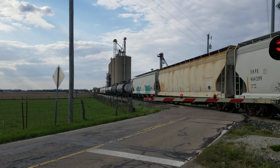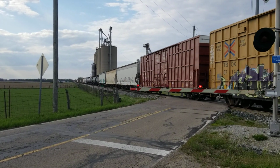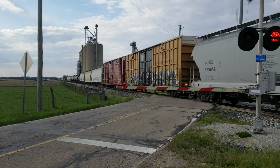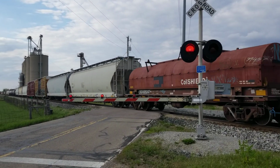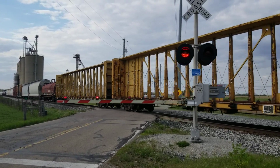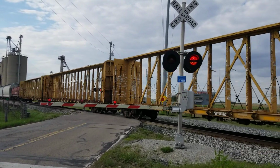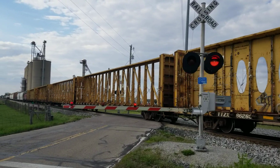There'll be a pusher, a back-end DPU or not. Got another cool steel car, CIGX. Might be originally Conrail or New York Central. Here come some flat cars with staves. These are center stave, center beam cars.